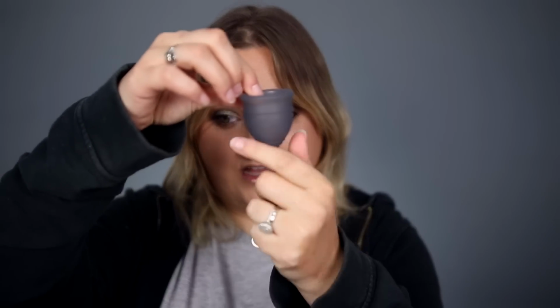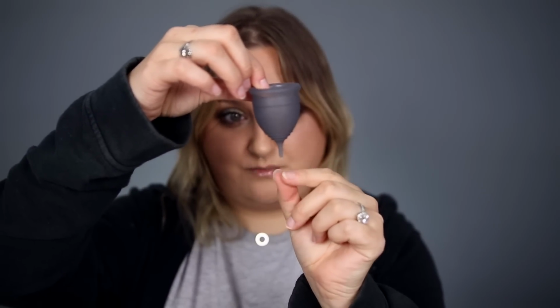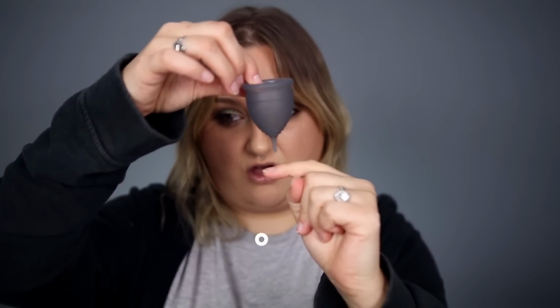For me, I did cut the little end tab of this down a little bit because it was probably like this long, and I just felt that it was too long for me. I didn't need it. So you can do that as well if you want. But I personally feel like I can't feel it at all if it's inserted correctly.